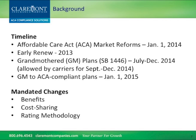The Affordable Care Act, or ACA, established health insurance market reforms that all small group health plans must comply with on or after January 1, 2014. To avoid these market reforms, many small business groups opted to early renew their plans in 2013. In 2014, there was transition relief provided by the legislature.